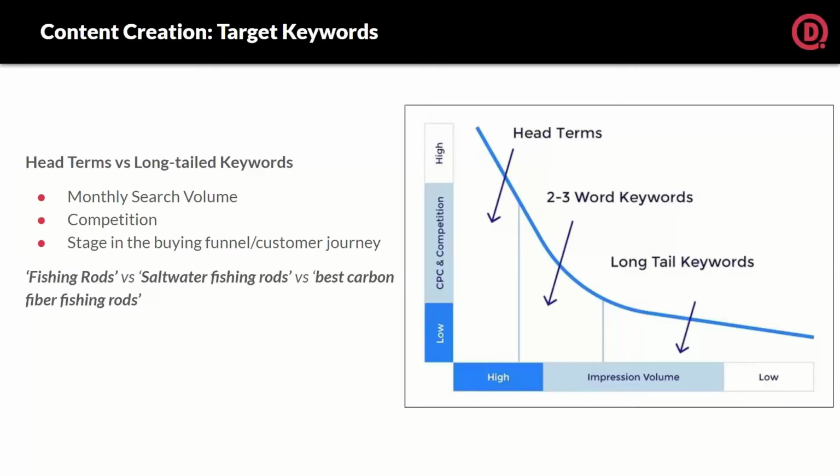And if we were to throw in another keyword that's very deep in the customer journey, something like buy saltwater fishing rods. Different levels of intent in the keywords provide drastically different SERPs. So really just ranging from informational types of SERPs to transactional types. So the closer we get towards buying intent, the more competitive that space becomes, generally speaking. And also, generally speaking, the more expensive it becomes from a paid ads perspective.